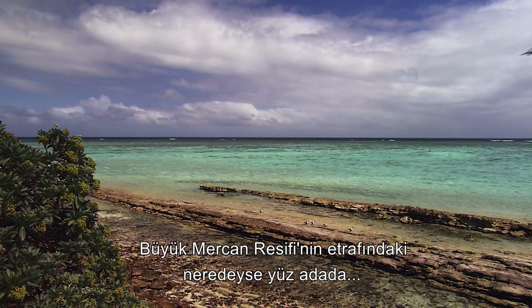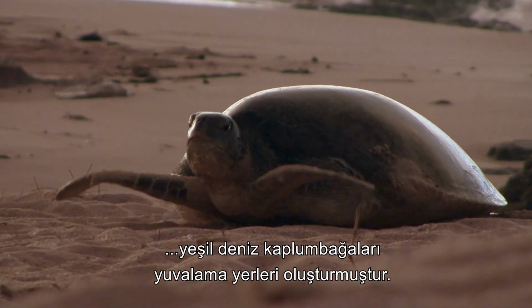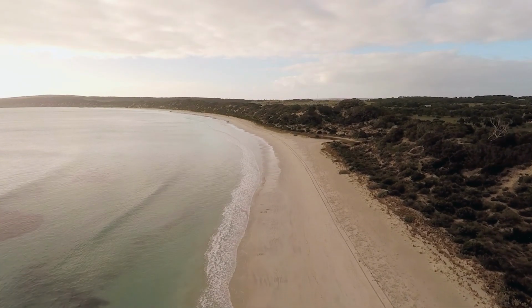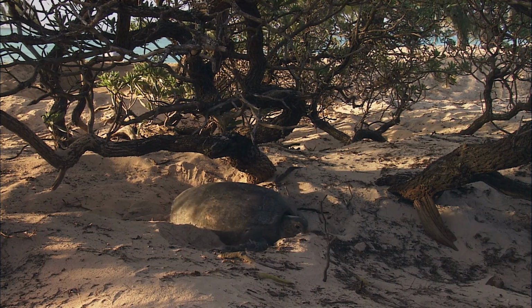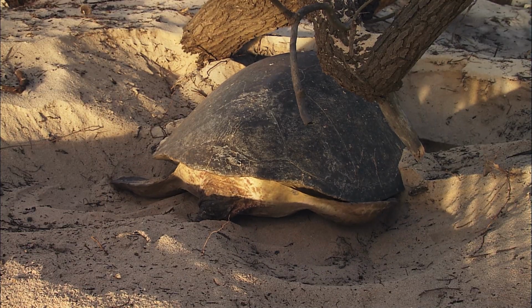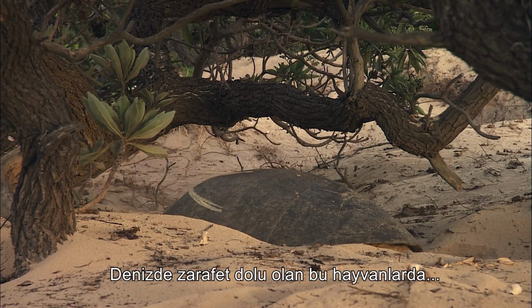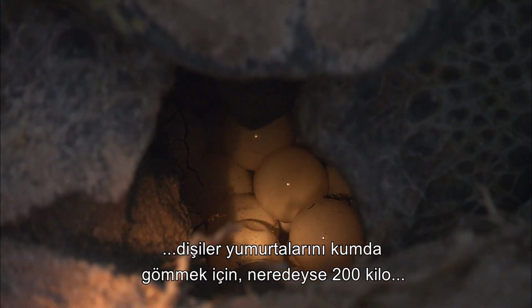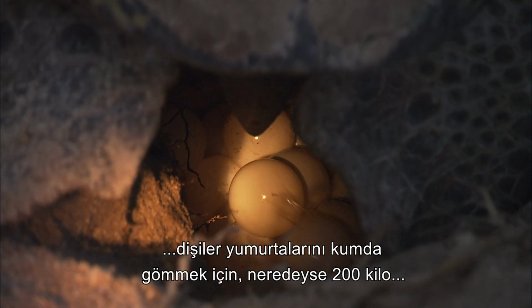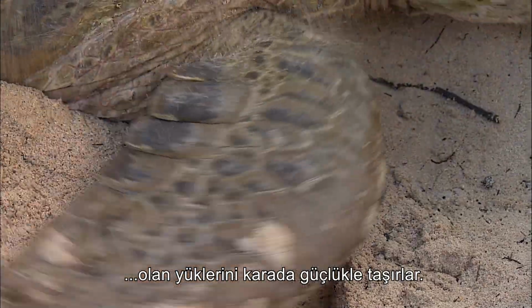With almost 1,000 islands dotted throughout the Great Barrier Reef, green sea turtles have a range of nesting areas. Graceful creatures in the sea, the laying females face an exhausting journey on land as they drag their near 200-kilogram bulks up the beaches in order to bury their nests beneath the sand.